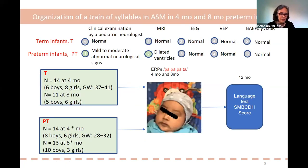So we conducted a study. We studied 2 groups: 14 term infants and 14 preterm infants at 4 months, and 11 and 13 at 8 months, respectively. We lost some children in the process. The inclusionary criteria were as in the previous study.